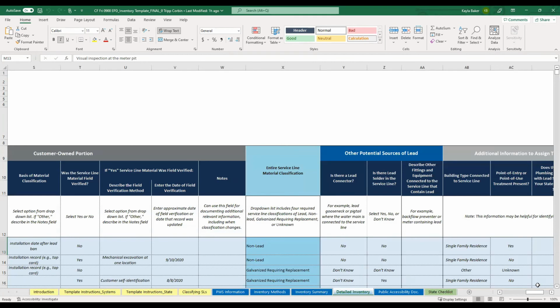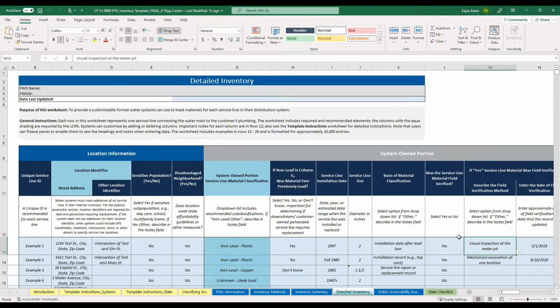Okay, so this page is really one of the ones you want to focus on, because this is what you need to capture, your basic schema for your database, right? So it's going to have things like whatever your unique identifier is for those lines, your inventory ID, where is it located? What's the street address and intersection or things like that? Is it serving a sensitive population, disadvantaged neighborhood, and so on? So this thing keeps going on. There's a bunch of columns in there. One thing I'd like to point out is that when you get this and you start clicking on any of these cells, there are going to be drop-downs.